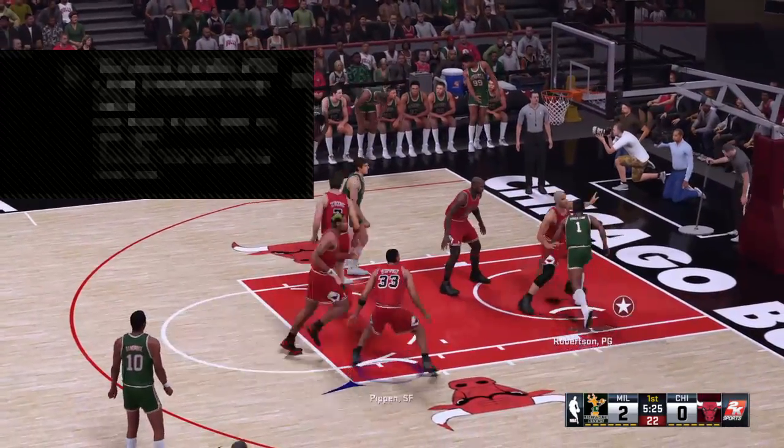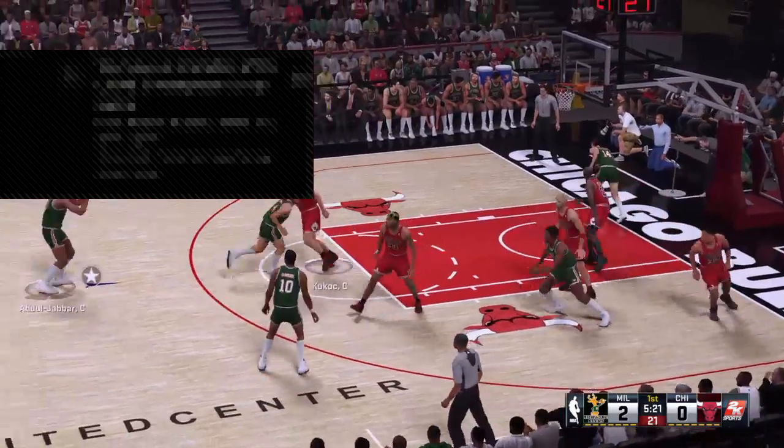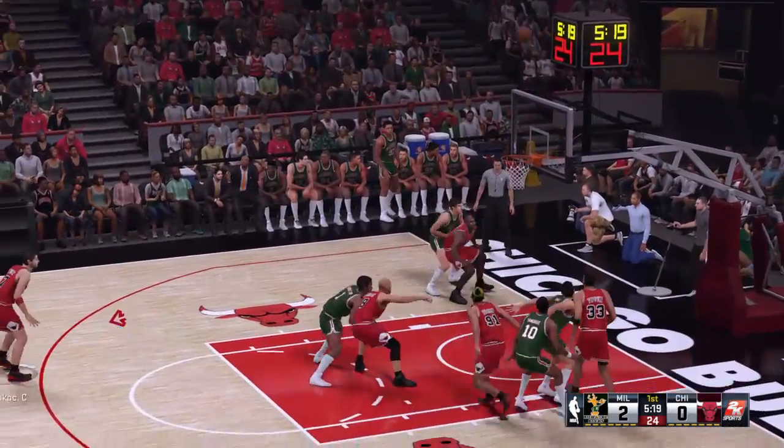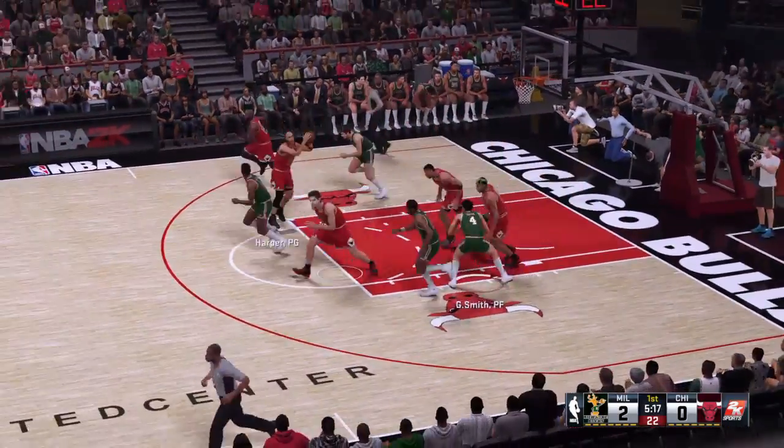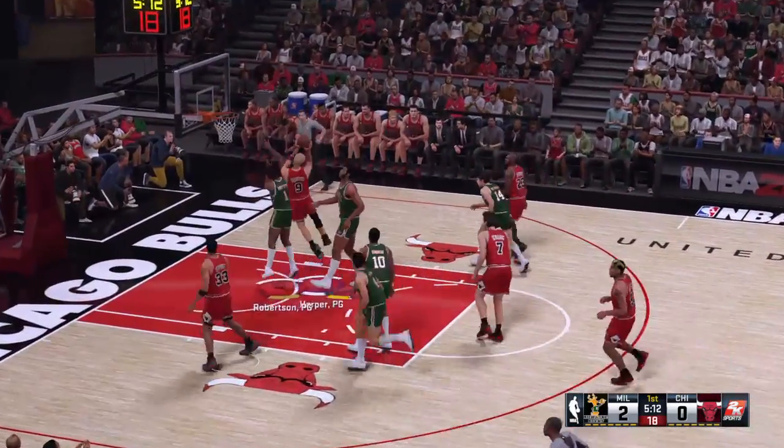Offensive rebound. Here's Robertson. Past Dandridge. From deep three-point range. The shot by Abdul-Jabbar, no good. Offensively, 1 of 4 to start. They're still trying to find their stroke.